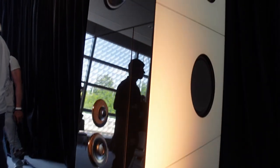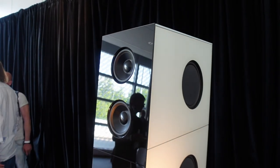How loud can it play now? For me, too loud. Very loud, yes. I didn't measure it, but it does. Much more than 100 dB. Much more than is healthy, yeah.